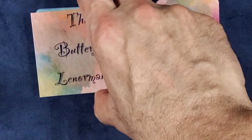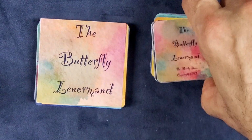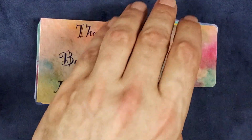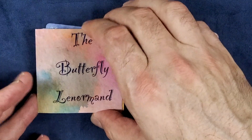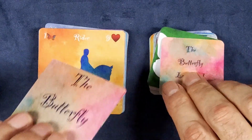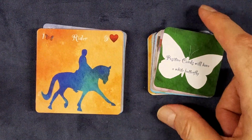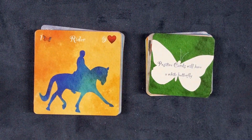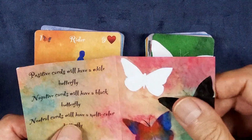Okay, let me get this into frame. I want to go this way. Okay, so forgive me if this is not completely square, but you get the idea. So here we are with, oh, we have another title card. Okay, cool. Now, this is like a little mini book, yeah?